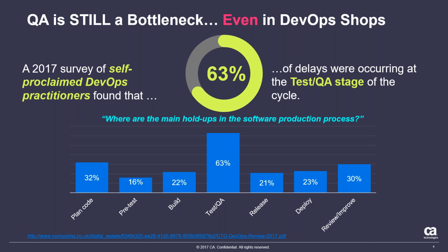You can see here that Computing in the UK did some research, and this is the output for one of their questions. Where is the bottleneck? Where is the biggest issue you have in your pipeline, and what can you do to improve it? They've called out that testing and QA is by far the biggest bottleneck to the speed of delivery.